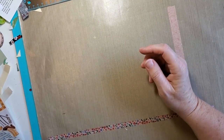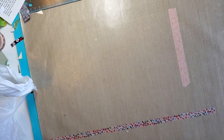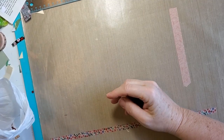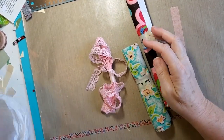Okay, now I've got a few other things, and they're in bags, so I'm sorry if I'm going to crinkle the bags up. But that's just the way it is. So, all right, these.